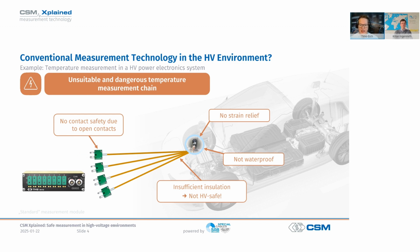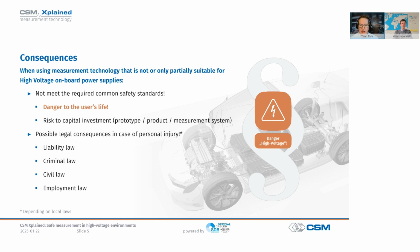All summed up, this results in a literally dangerous measurement chain, and using such in an HV environment could lead to severe consequences, not only technically, but there could also be legal consequences. By putting investments like prototypes, test devices, or measurement technology, and above all, human health at stake, you risk being prosecuted in the case of personal injury. As the person in charge of safety, it is your job to prevent your company and your colleagues from harm due to unsuitable measurement technology solutions. And if you don't, you can come into conflict with the law, namely liability law, employment law, civil law, and finally criminal law.